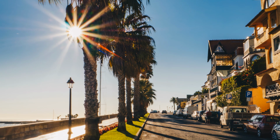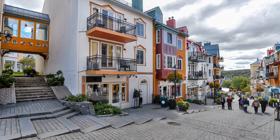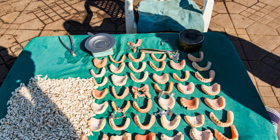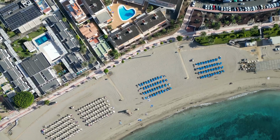As the sun climbs higher, casting long shadows across the streets, the pulse of life quickens. Farmers' markets brim with fresh produce. Local artisans display their crafts. And the sounds of laughter and conversation fill the air, a symphony of human connection that transcends borders.